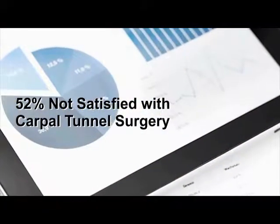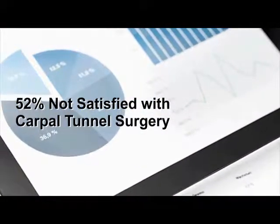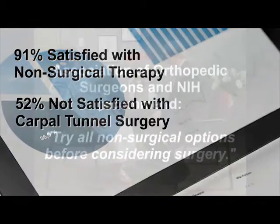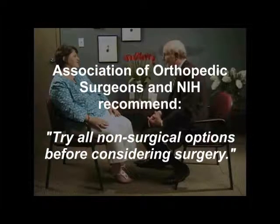Surveys show that most patients who have carpal tunnel surgery are not satisfied with their results, but the vast majority of people who use non-surgical therapies are quite satisfied with their results. That statistic is so important that the Association of Orthopedic Surgeons and the National Institutes of Health, both of which regulate hand surgery, say that all patients should try all non-surgical options before considering surgery.